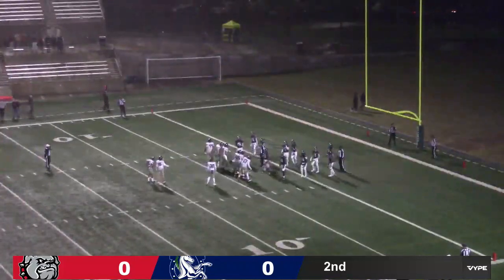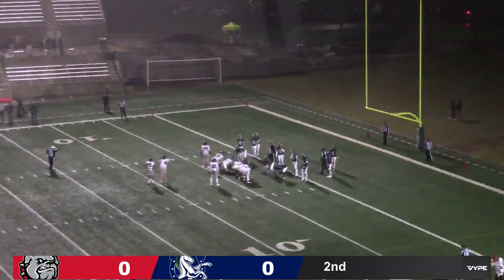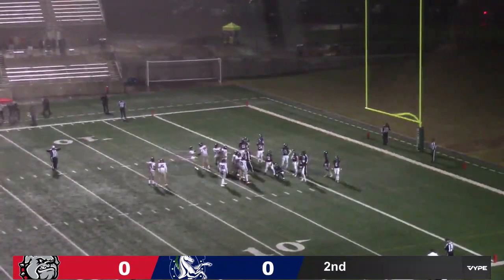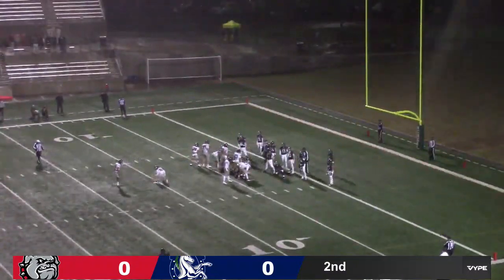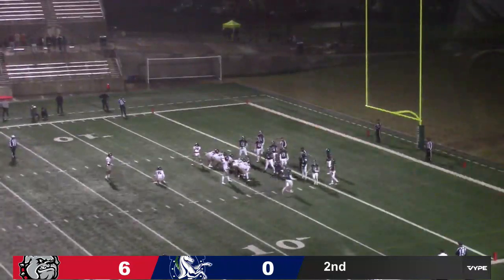Well, what really set that up was the misdirection with the eyes. Tello looked to the left for a split second and went back to the right side of the field. He moved all the secondary over. Wells was wide open, and Tello hit him in stride.